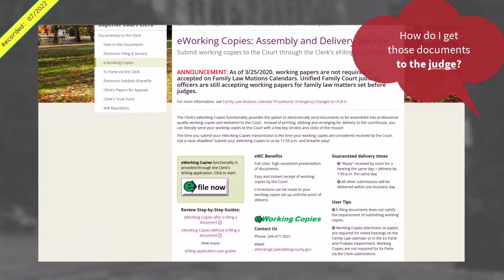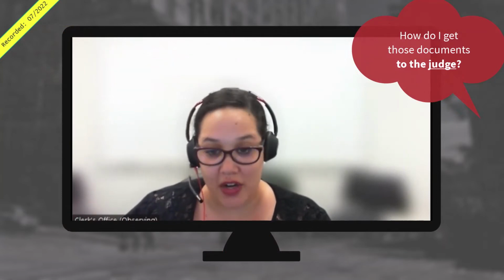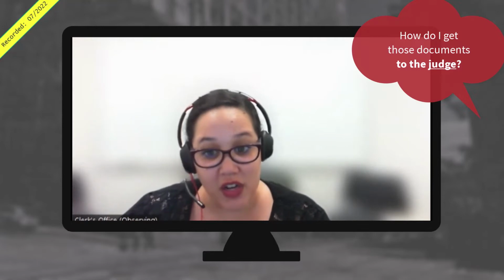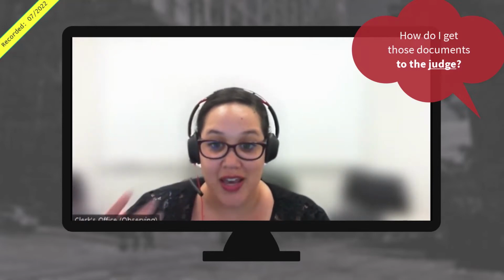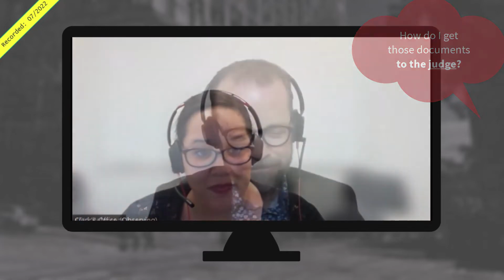You'll basically choose which documents you would like to get forwarded to the judge, and it is a fee service because it is optional to do it through this, where they deliver, prepare, and arrange your documents for you to get transmitted to the judge. They have a very strict turnaround time, so it's a guarantee that they will make it to the judge in the format that they need to be in prior to a hearing.